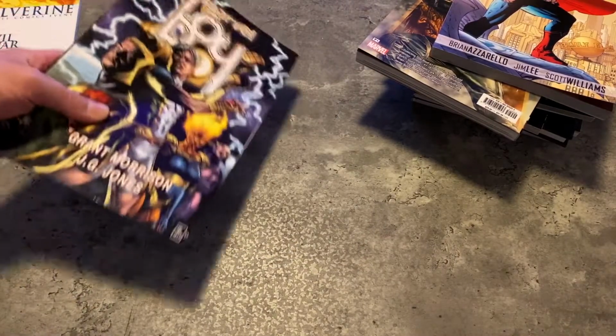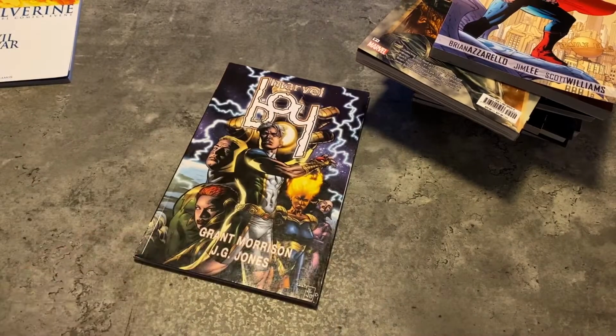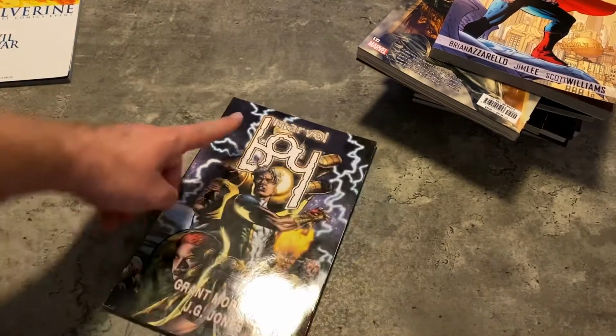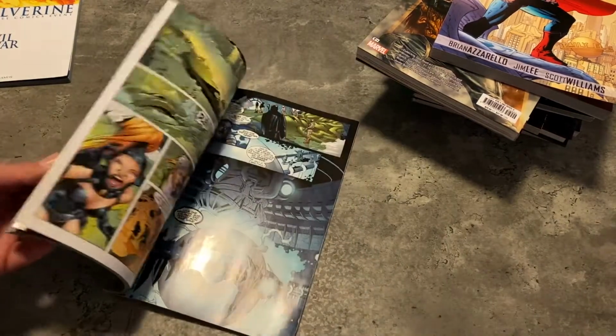And then today on my way home, I went to Ollie's over in Lakeland, Florida, and I should have picked up more, but I held myself back. This was $4. Yeah, $4.99. Really good overstock book. Marvel Boy, Grant Morrison, J.G. Jones in the late 90s, early 2000s.